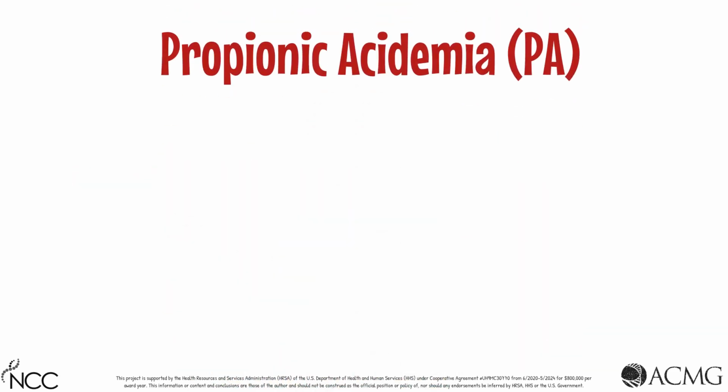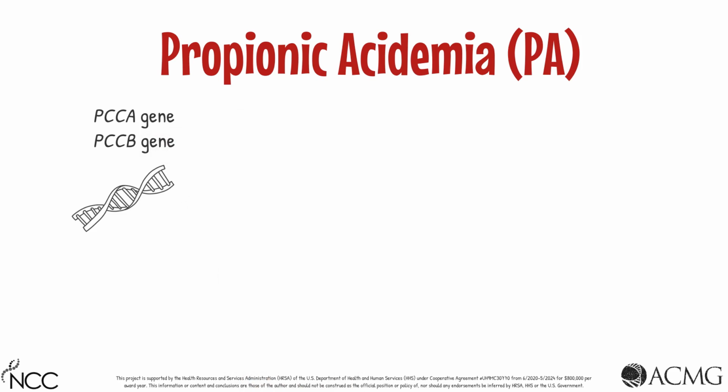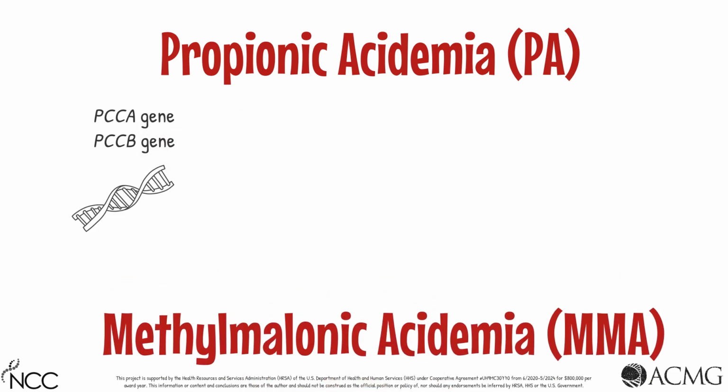Propionic acidemia, or PA, is a genetic condition caused by pathogenic variants found in the PCCA and PCCB genes. Methylmalonic acidemia, or MMA, is a related condition caused by pathogenic variants in one of several different genes, the most common being the MMUT gene.